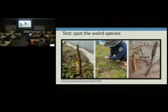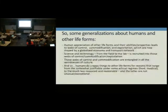But I just wanted to say, spot the weird species here. So this is your test. Is it the caterpillar, is it the fungus, is it the human? I'm going to go with the human. Such a weird kind of trouble that we are into.